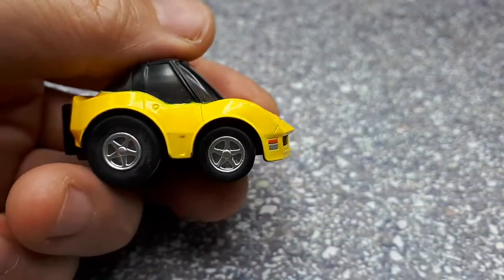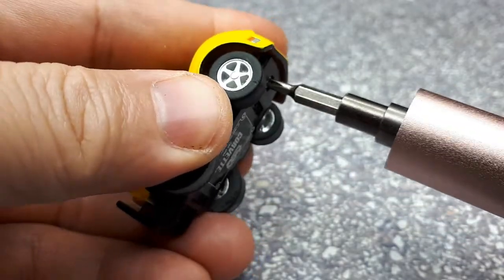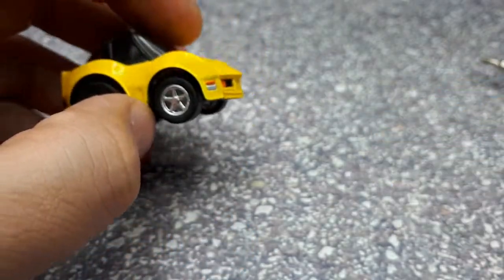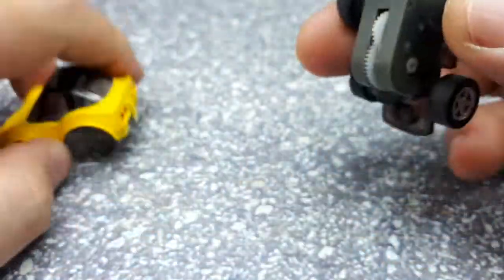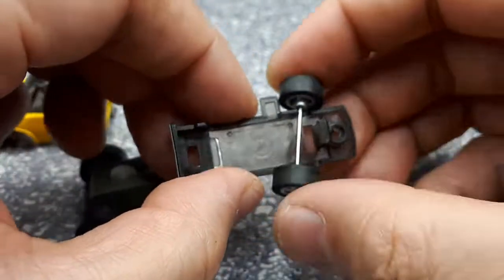But I'm going to improve upon it because I like this Corvette, so I'm going to add my own 3D wheels here. I looked up images of this C3 Corvette and I'm going to put the same wheels on as those photographs I just showed you. So let's take this off. There we go. Yeah, this is a different motor than what I'm used to seeing. Different shape.